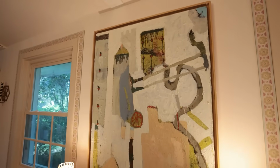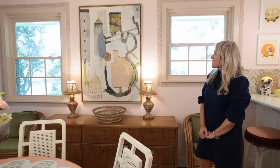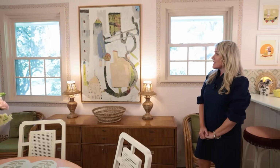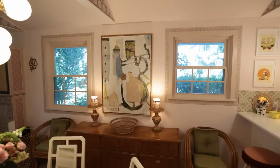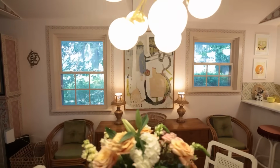The painting is by Thibaut Thiercelin, and he's a French artist who's married to one of my very best friends, Lisa Salamandra, who is also a French artist. And they have a fabulous life in France, and they paint every day, and I'm kind of jealous.